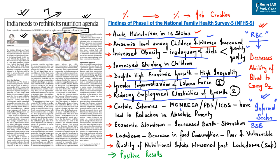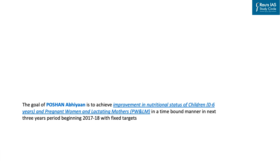Another aspect highlighted with respect to this survey is regarding certain schemes, as to how certain public welfare schemes such as MGNREGA, Public Distribution System, ICDS, that is Integrated Child Development Scheme, have led to reduction in absolute poverty. So this article says that such schemes which directly reduce poverty should be encouraged by the government. However, the government is not able to spend the amount which is provided for certain schemes. As in a statement provided by the Minister of Women and Child Development, only 32.5% allocated to Poshan Abhiyan was utilized by December 2019. Now, regarding Poshan Abhiyan, you must know that the Abhiyan is to achieve improvement in nutritional status of children between the age of 0 to 6 years and pregnant women and lactating mothers.